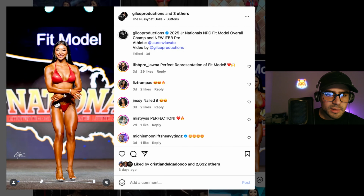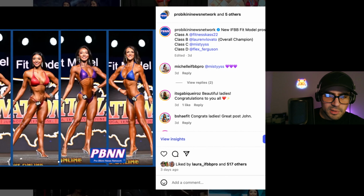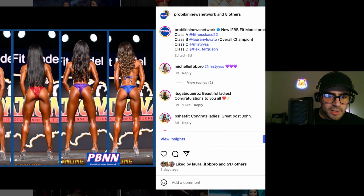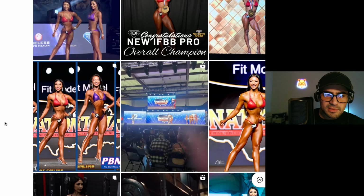Let me go back. I think my two favorites, not being biased, were between Lauren and Misty right here. I felt like those two were close to what they're looking for in the division's criteria. I did notice when I was looking at some of the girls in the other classes that they had suit cuts that were too thin. Obviously, they're going to have to get that fixed when they get that feedback or when they go to their next showing.